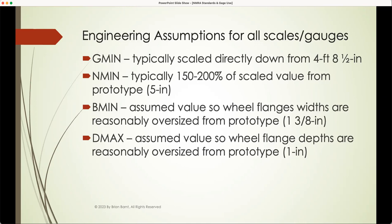And so if we did some real quick math just for fun, let me pull up my calculator here and say 1.375 divided by 87.1 for HO gives me roughly 16 thousandths clearance. And 16 thousandths is about half the thickness of that gauge that you guys had in your hand. And so if proto scales, especially in HO, have really, really thin flanges and they're not very deep. They're only 1 inch deep. That's even smaller for the D max.